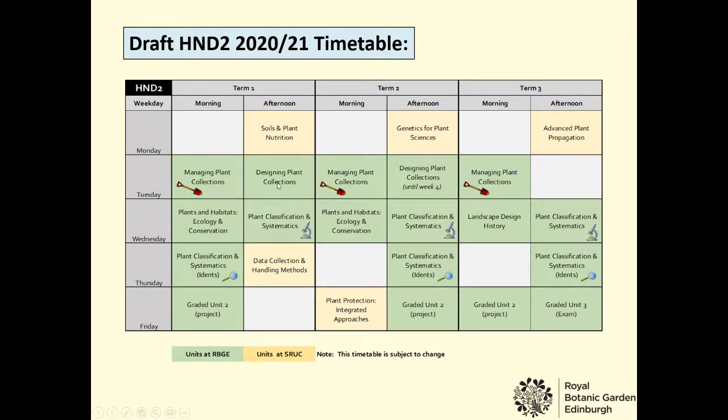You'll also do designing plant collections, and that is looking at what are some of the key ideas in design, you know, creating flow through the garden, creating garden rooms. So this is giving you some of the key skills for going off and designing plant collections, which some of our students will go off and do, is set up their own business with a bit of garden design, or if you're working in a garden you might need to do a bit of redesign of it. So this will give you the ideas and concepts that you can draw on.